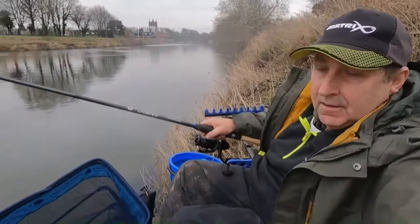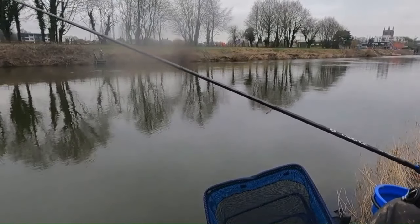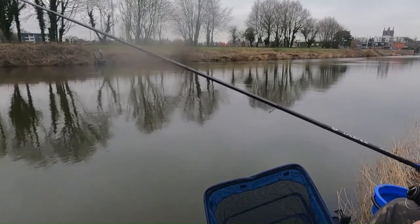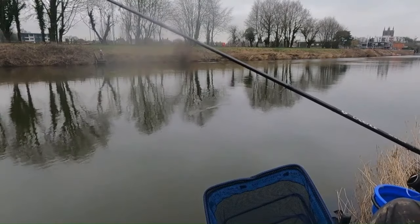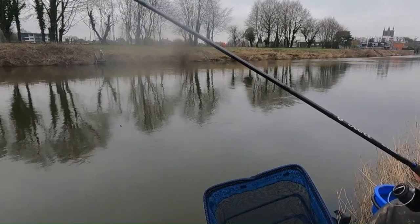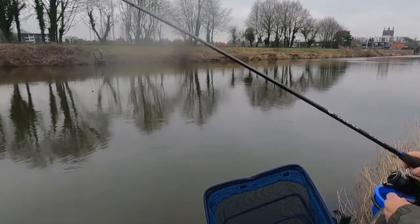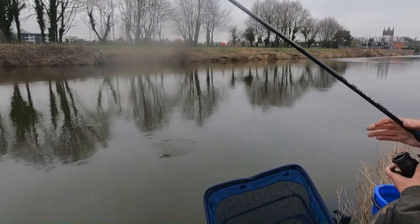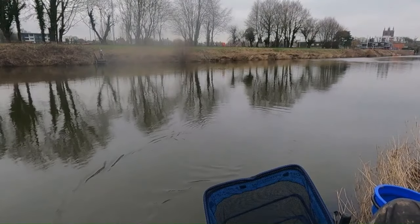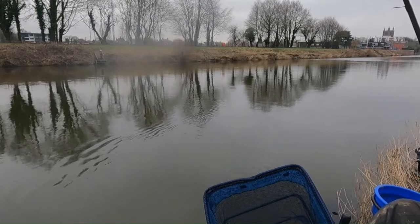So I'm in again, guys. Another chub on. And again, this was right out. This one came in just past the middle. And for some reason, these chub, they don't want to come in close at all. Give a little spirited jerk now and again. Yeah, again, this is one of the better ones. This one looks like he's been in the weeds a bit as well.